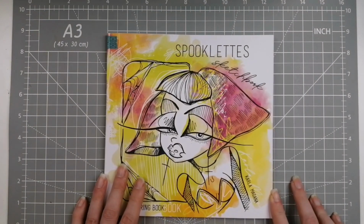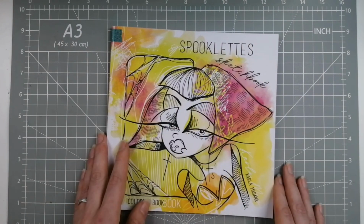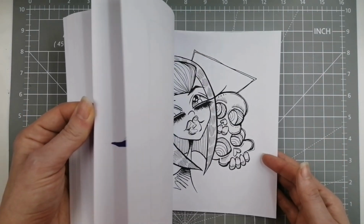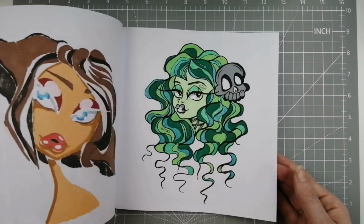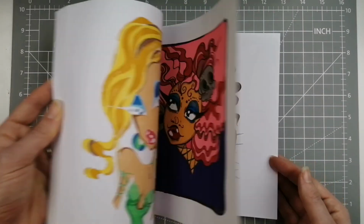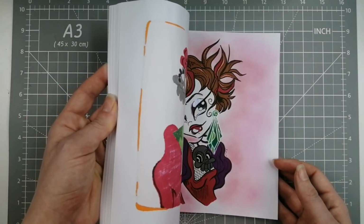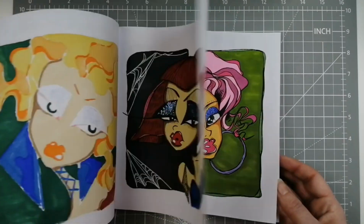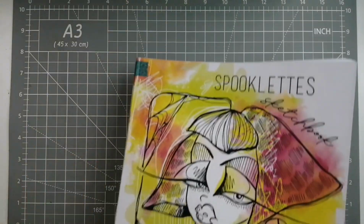I've kept a Karla Magana in just because these are such fun. I've kept the Spooklettes sketchbook because I've done quite a few in here already, and I've been enjoying this one. Tend to do a couple of these each month, just really simple pages. I like to play with palettes in this book. Just alcohol markers and gel pens.